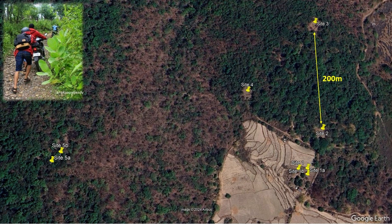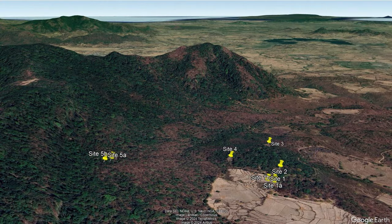To give you an idea of distance, the second and third locations are about 200 meters apart. The fifth site is the most challenging as you will need to jungle trek for an hour before getting there. This location is very isolated and not easy to reach whether by foot or by any form of vehicle.